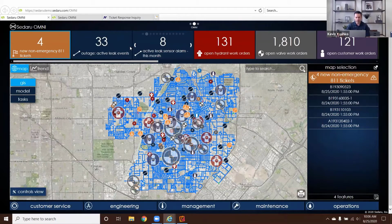All right, so behold Sedaru Omni. This is your office, kind of dispatch supervisor view of everything that's going on within the utility. For those of you who have used Sedaru, Omni is designed to incorporate a lot of different assets into a single view. So not only am I looking at tickets, but I can also see other events that might be taking place. This example has outage areas, leak events, hydrant work orders going on nearby, valve work orders, customer service requests. So it's a universal platform that can bring all of these components in one place.